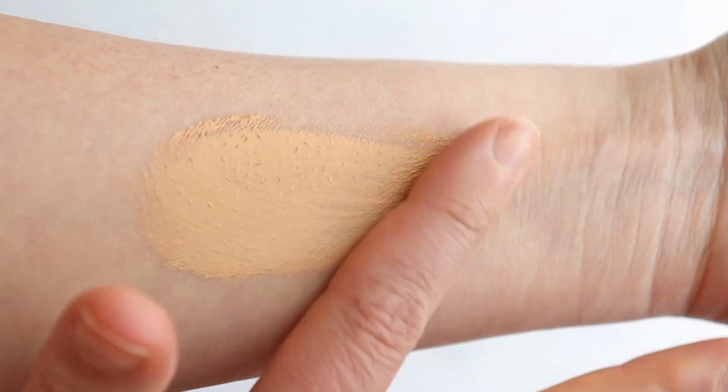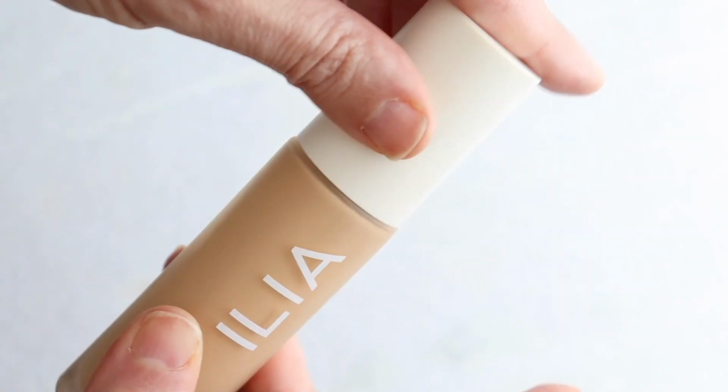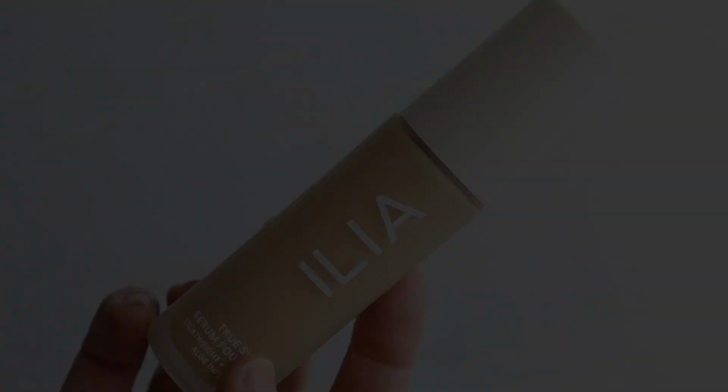Really great medium coverage. The coverage I like so much more now with the new formula than the first formula that I tried. Actually, the coverage wasn't the big problem if I remember correctly, which I think I do. It was the application. It just did not sit well, so it was more application and finish the first time around. So I recommended to Paula that she can take this, put it over a moisturizer, and use a very light touch with a sponge.